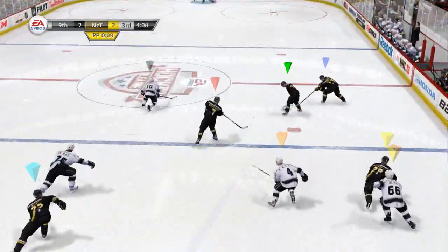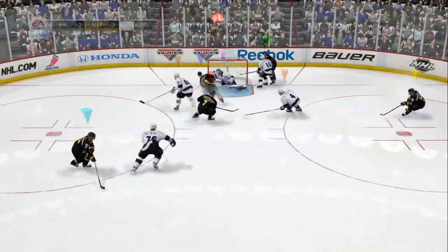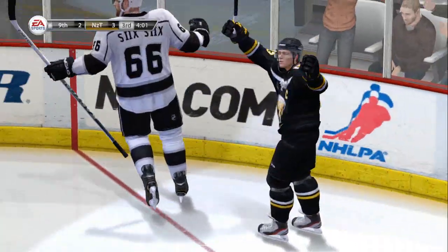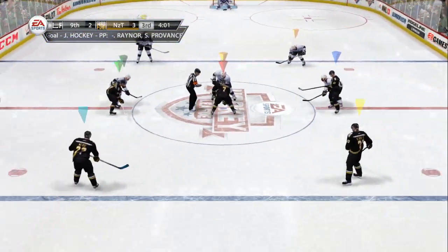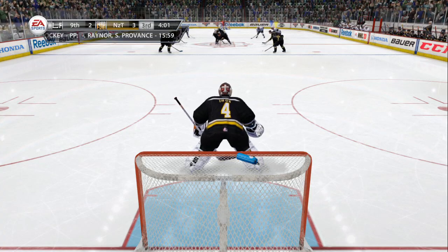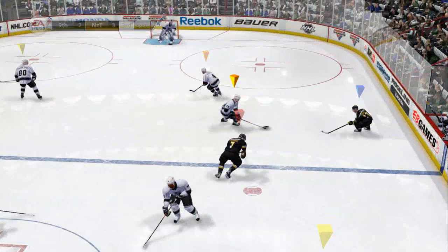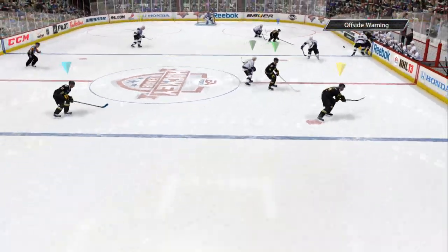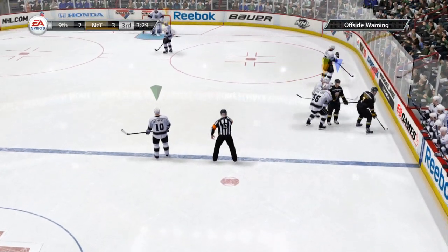Marshall. Scoring chance. Breakaway. The D's on him. He scores. 3 goals unanswered now. Marshall's taken another hit. Stay down. Stay down. That'll get a whistle for the offside. 59 seconds.